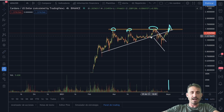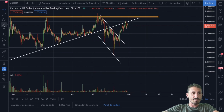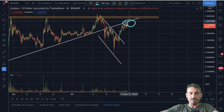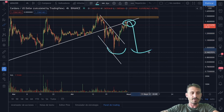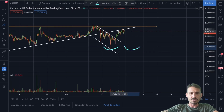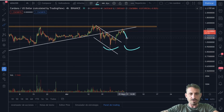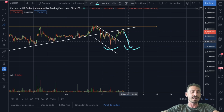So this is what I got for ADA. The bearish scenario for ADA is easy. We'll get a massive rejection at this support level and come straight back down to retest the low that we've created, potentially trying to do a double bottom here. So if we get rejected here, the most likely scenario would be coming back down and retesting this low, which is just below the $1 ADA.